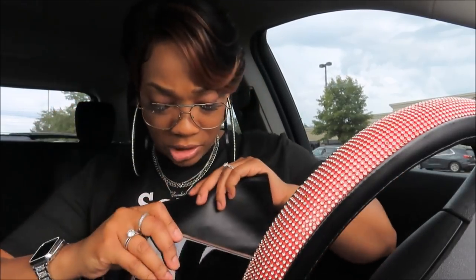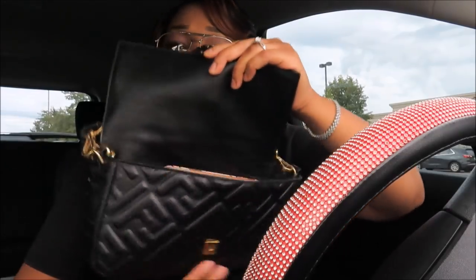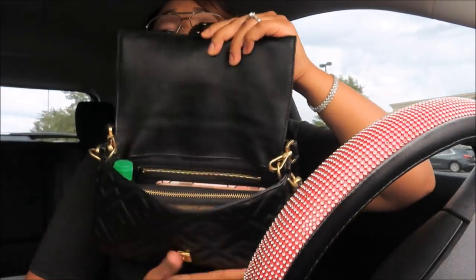Oh, I'm finna put my cell phone in here too, y'all. Just put my cell phone over here to the side. Y'all see that? And it can basically fit everything that I got in here. Everything goes in here perfectly. Okay? So I'm finna run up in this Ross real quick, and we're gonna see what your girl can find.